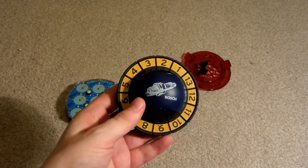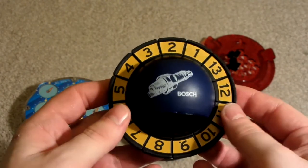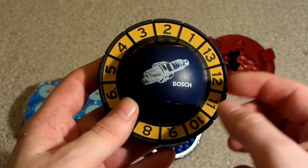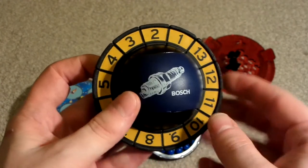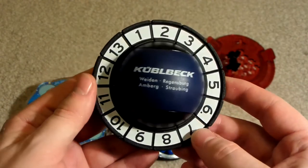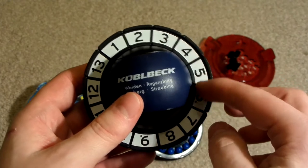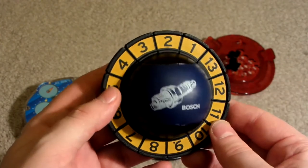So this is a brain ball. I think these are probably pretty damn rare. I mean, for the last couple of years I've been trying to find one and I've not been able to find one anywhere. So as you can see, this is Bosch on it. I think that's how you pronounce it. Basically, a company that makes spark plugs. It looks like some kind of German writing there. So we've got numbers on this side going from 1 to 13. So you've got black numbers on white backgrounds, and on the other side you've got black numbers going from 1 to 13 on yellow backgrounds.